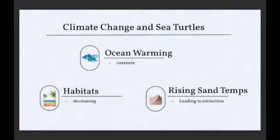Climate change is exposing sea turtles to new dangerous threats. Sea levels rise and stronger storms will erode and destroy their beach habitats, thus making it difficult to lay eggs and continue their species. Warming oceans are changing the ocean currents, introducing sea turtles to new predators.